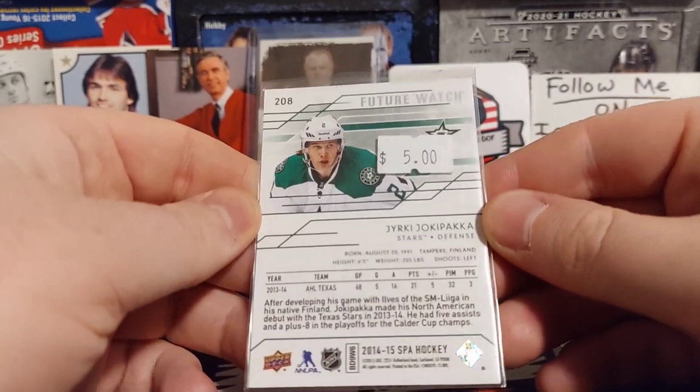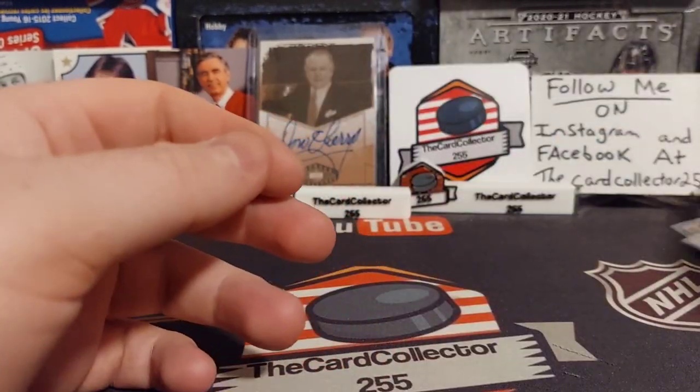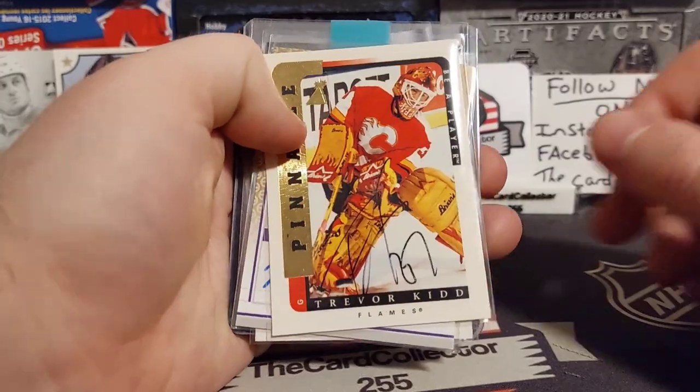Jokipäkä. He had $5 on it. I did get a little discount on stuff. So that was the most random lot. The guy beside him, this is some cool stuff.